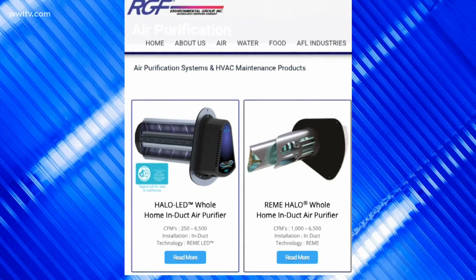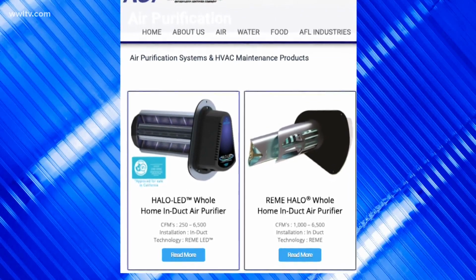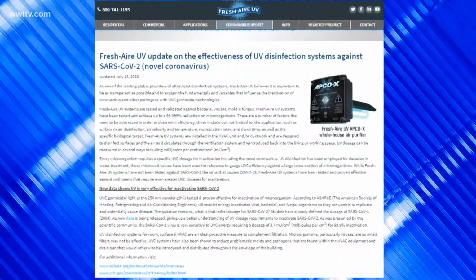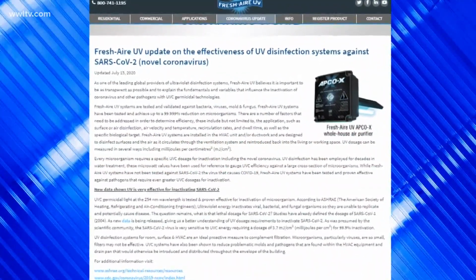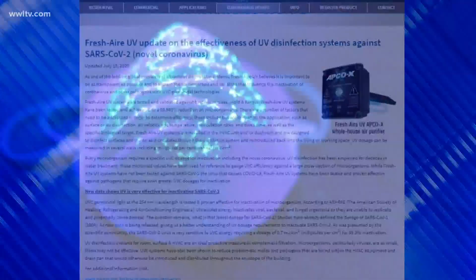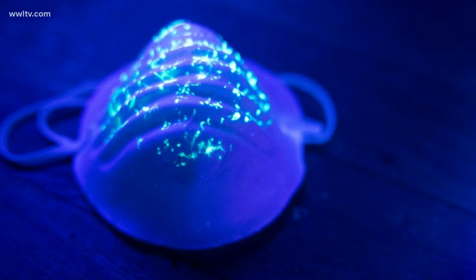The Halo comes with and without UV light, but it doesn't specify that it's UVC. Some products do claim to have UVC light. It's a business gaining popularity in just the last few months. Meg Ferris, Eyewitness News, Medical Watch. And right now, Columbia University is studying how long coronavirus has to be exposed to that UVC light to be killed.